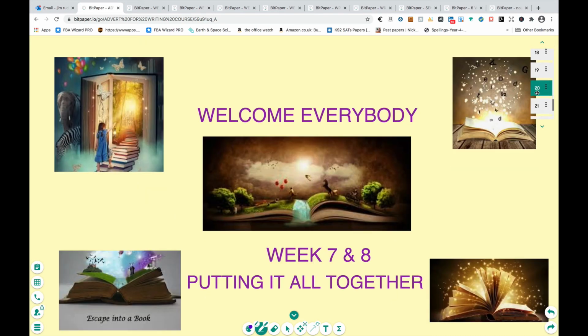And lastly, week 7 and 8, I've added an extra week here because this is where we put everything together. We take an idea or a plan and we go from the planning stage through to writing each section, editing, the whole writing process. And the children see me do that in front of them in the lesson. You can see it kind of coming together. And then they have a go at doing it themselves.